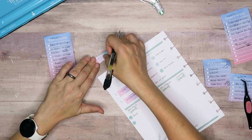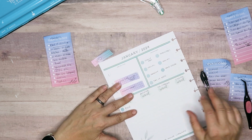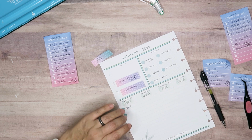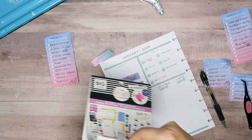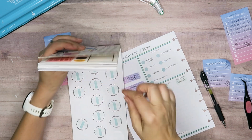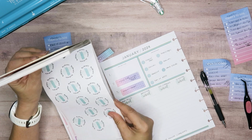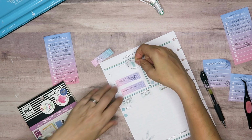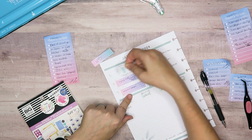And then this, you know what, I might find a little sticker to go in there. Where would I find that? Here. There's these. Oh my God, that actually fits the color scheme. Look at that. Yes.